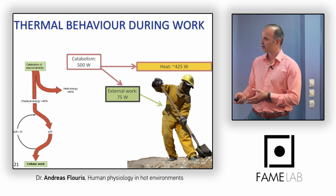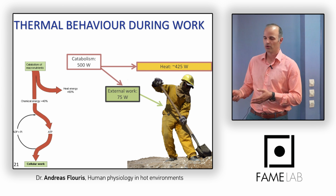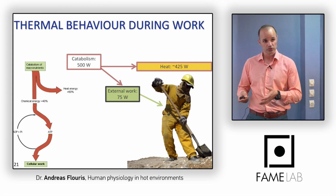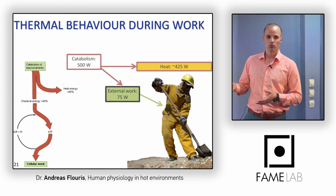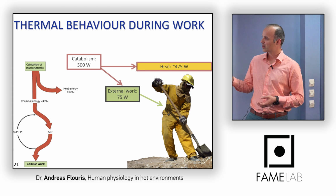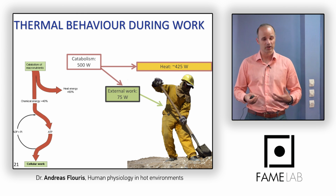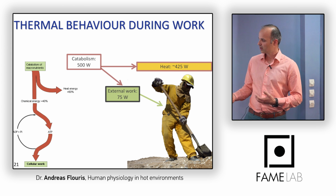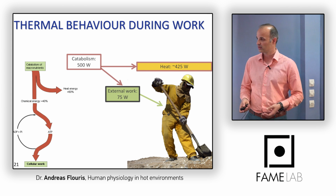So for a worker to produce external work of 75 watts, they actually have to catabolize at least 500 watts of micronutrients, and the rest, approximately 425 watts, are lost as heat within the body. And if he's wearing a protective uniform, he has to find a way to dissipate this heat.